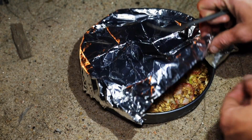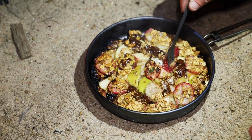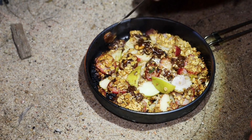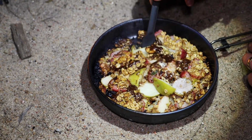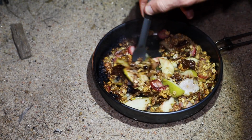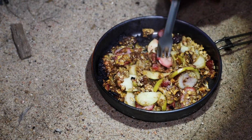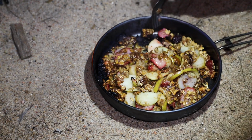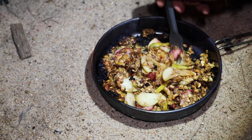Alright, let's see how it went. My goodness. That looks so bloody good. A little bit burnt on that side. Oh man, not bad. Not bad at all. Oh, that looks delicious. Now all I need is some caramel and some cream. I think I will be in heaven. But this looks pretty damn good.